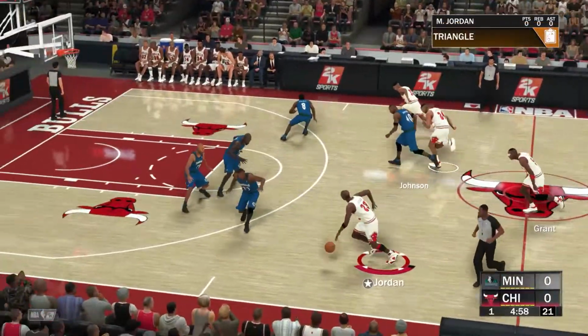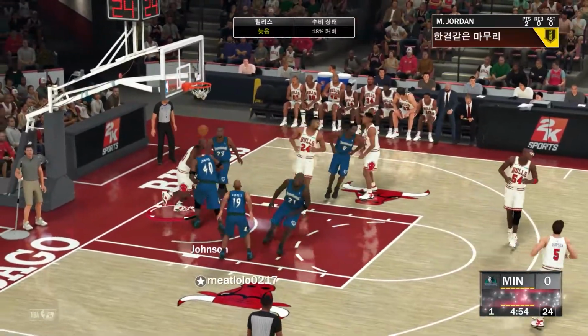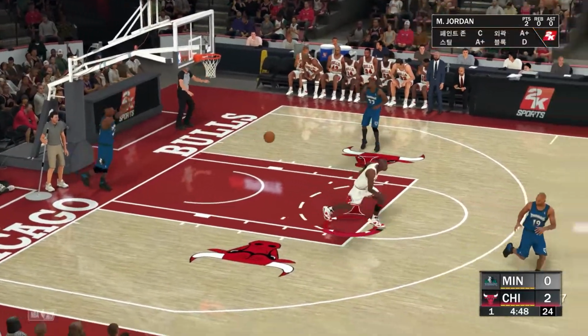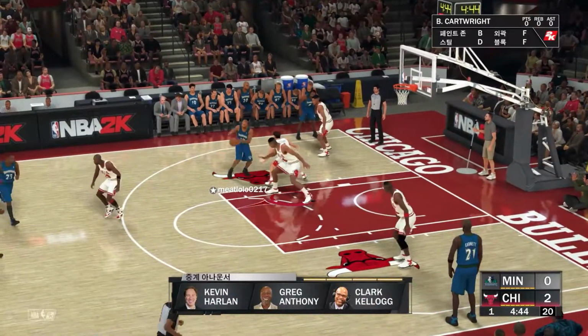Start out with the ball. The drive by Jordan. It's good. He makes his first shot of the game. And Jordan is simply amazing at finishing through contact. Doesn't matter what you throw at him or who, he finds a way to score.